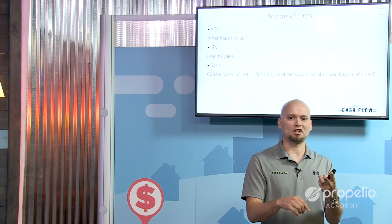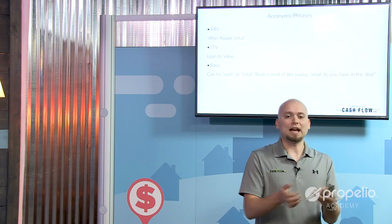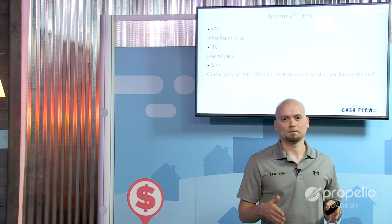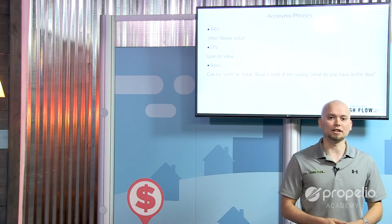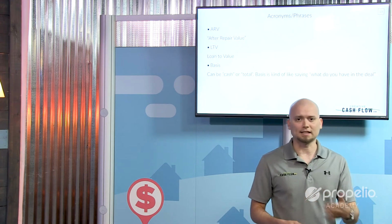We put 5 in to catch up the payments. We put 5 in on rehab. That's an extra 10. So now our total basis is basically $85,000, but our cash basis is only 10. You've only put 10,000 of your actual cash in on the deal. So that might be something that's important to you as you're analyzing this deal.